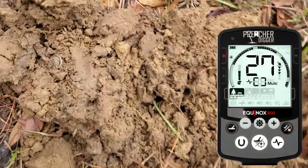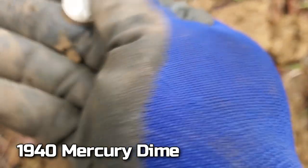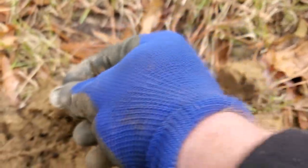First target is 27. Check this out. And it's a mercury dime. It's a mercury dime. No, I'm telling you, it's a real mercury dime. I'm telling you, first target. Right out here in the front. All right, that's a good way to start. Hopefully we're gonna have a good day.